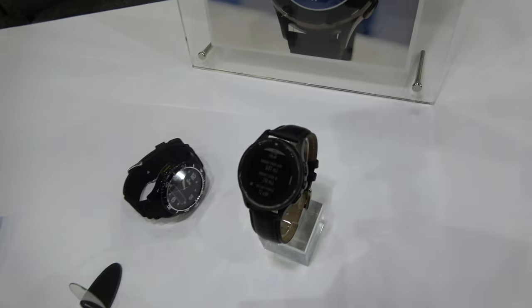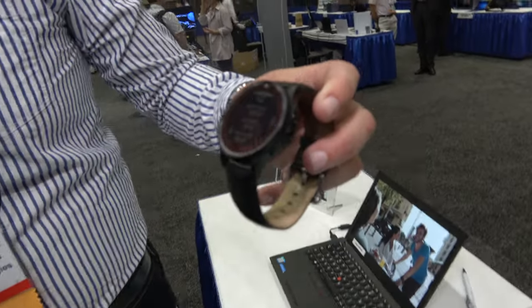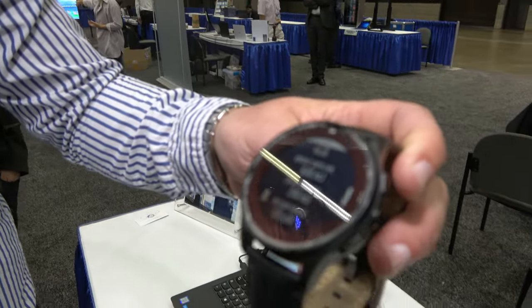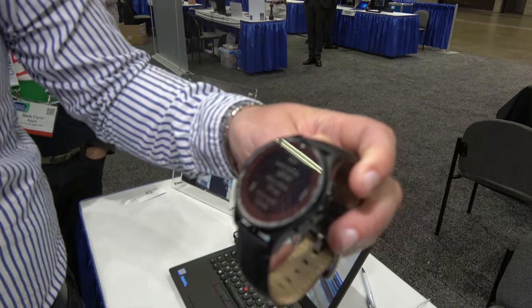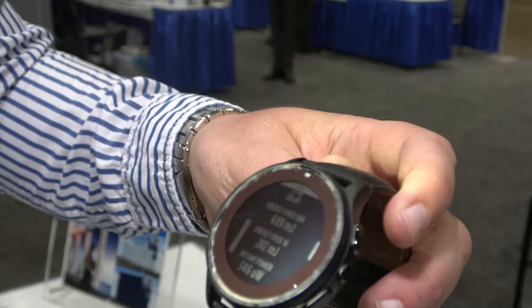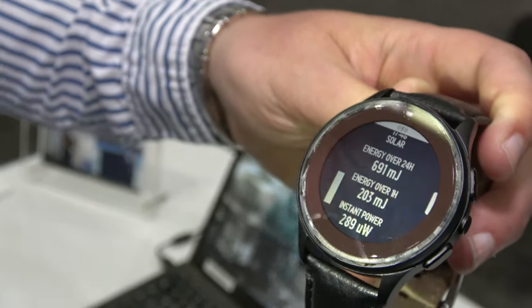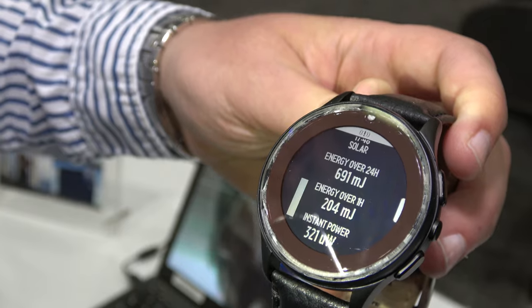We put our device on top of the display and it takes part in the charging of the battery of the device. So here you can see our device on a watch with a reflective display, and if we put a little bit more light on it, it gets more energy. You can read the energy on the bottom of the display.